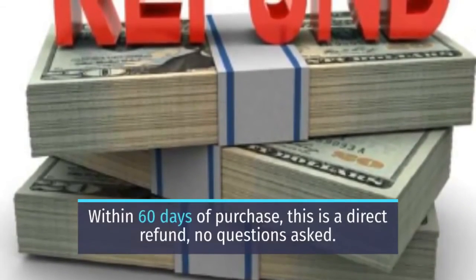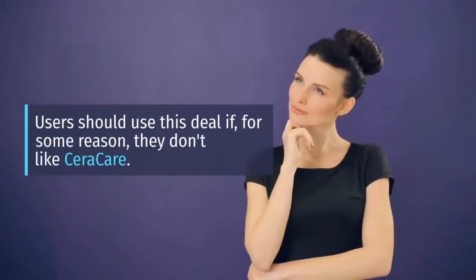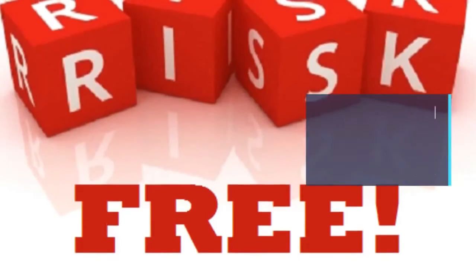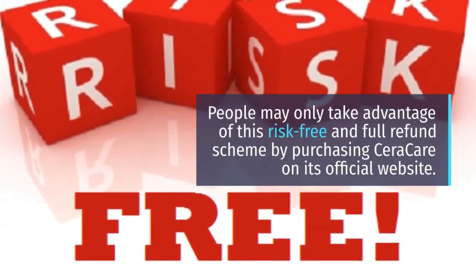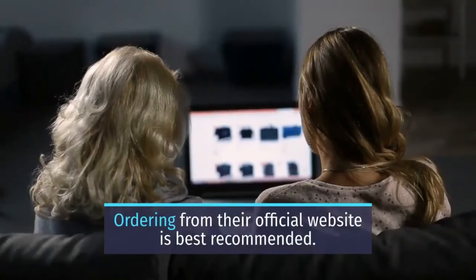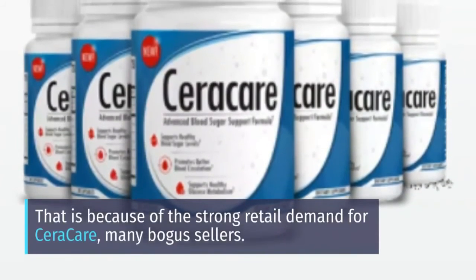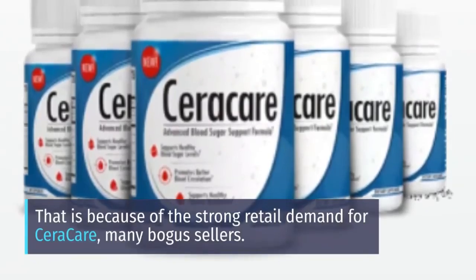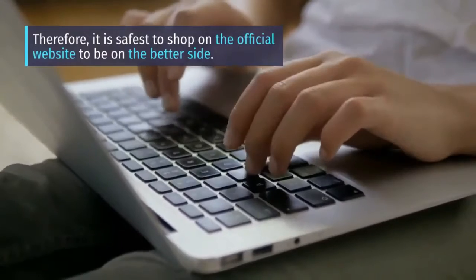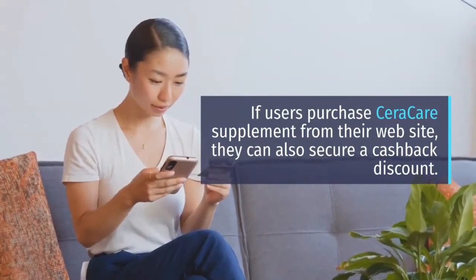Within 60 days of purchase, this is a direct refund, no questions asked. Users should use this deal if, for some reason, they don't like Ceracare. People may only take advantage of this risk-free and full refund scheme by purchasing Ceracare on its official website. Ordering from their official website is best recommended. That is because of the strong retail demand for Ceracare, there are many bogus sellers. Therefore, it is safest to shop on the official website. If users purchase the Ceracare supplement from their website, they can also secure a cashback discount.